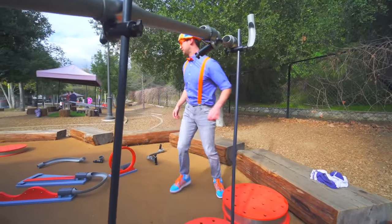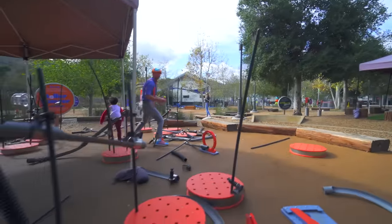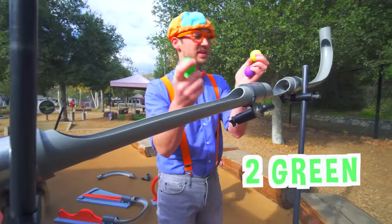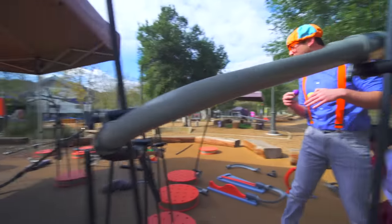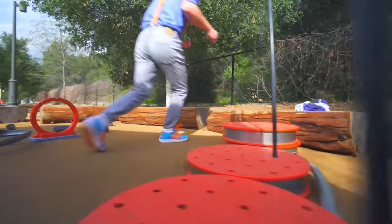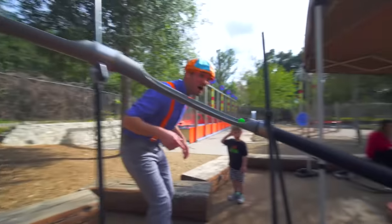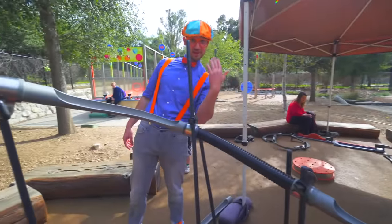I need to find a ball. I have four balls. Two green ones, a purple one. I can put this one here. Okay. Oh! Did you see that? How about come on this side so you can see it? Okay, here we go. Go! That was awesome! Come on!